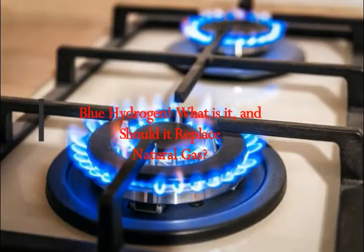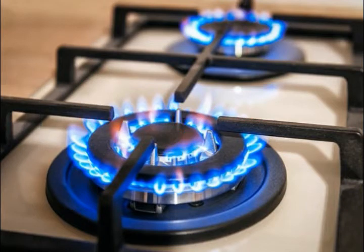Blue hydrogen. What is it and should it replace natural gas? This is by Tom Baxter, Honorary Senior Lecturer, Chemical Engineering, University of Aberdeen, Scotland, on The Conversation. Blue hydrogen, I've never even heard of that.